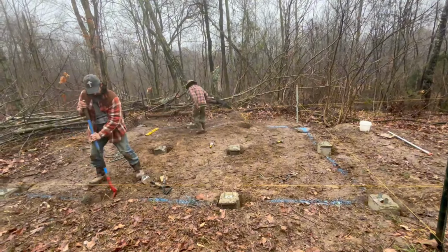While the concrete dried, we set up a new free range area for the chickens using this 8-foot tall chicken netting.